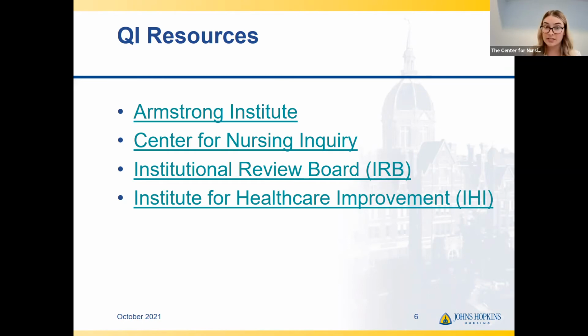And again, the Center for Nursing Inquiry is here to help you with any QI project that you're working on. We can help you select appropriate models, metrics, implementation strategies. And then we also have a bunch of tools on our website in the inquiry toolkit, such as the fishbone diagram, driver diagram, failure modes and effects analysis. So if you need templates to help get you started, those are all available for you on our website as well.